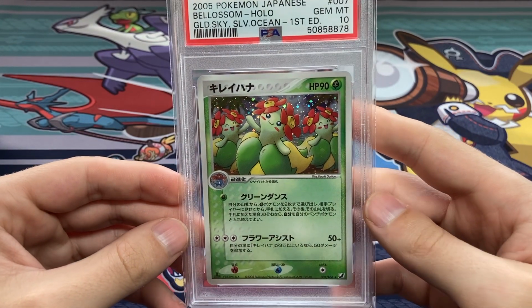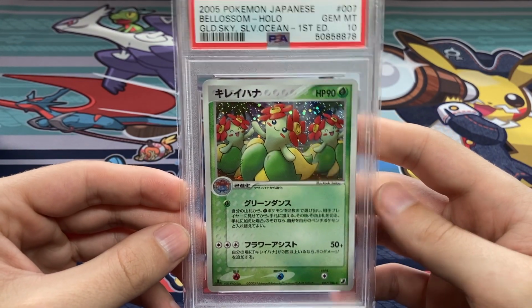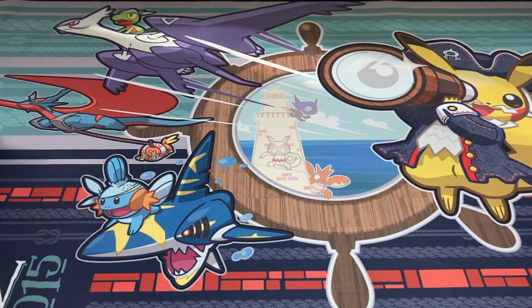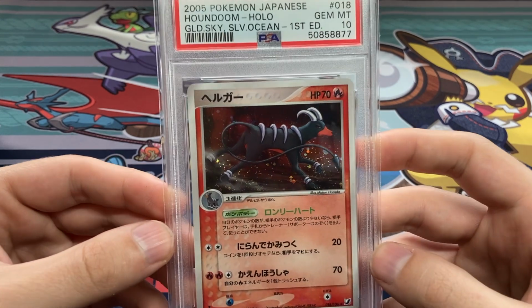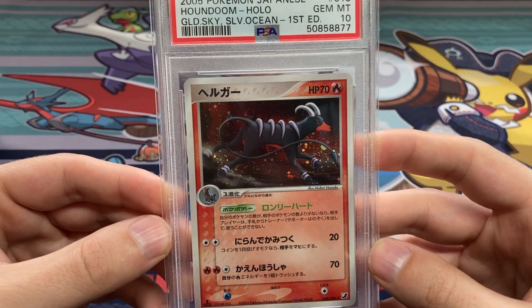Beautiful Blossom, Kugi Saito art, incredible, love it. Here's another beautiful Houndoom. Midori Harada art there.